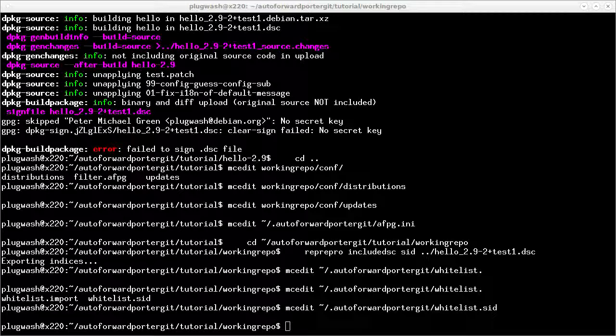Now we've got everything in place for the auto forward porter to run. Should be able to actually run it. Where's my mouse?